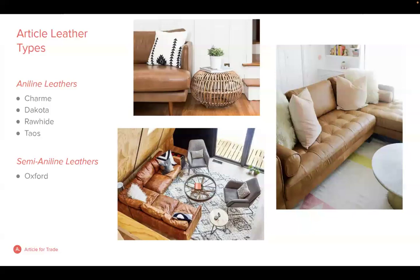Some of our popular leather colors in our aniline leathers are Charm, which we'll be talking about in a moment with our Sven collection, as well as Dakota, which is very popular, Rawhide, one of my personal favorites, in the Cigar collection, and also Taos. And then in our semi-aniline leathers, the Oxford is something that we'll look at in a little bit.